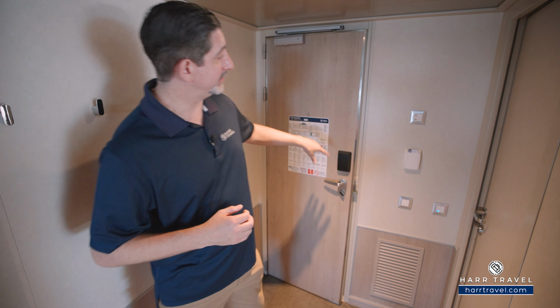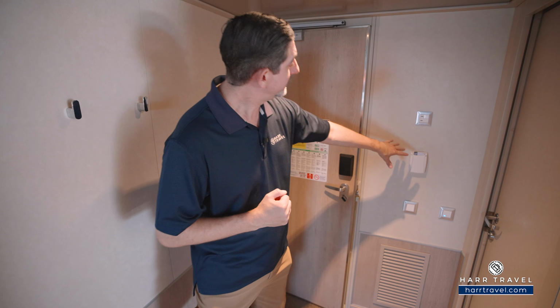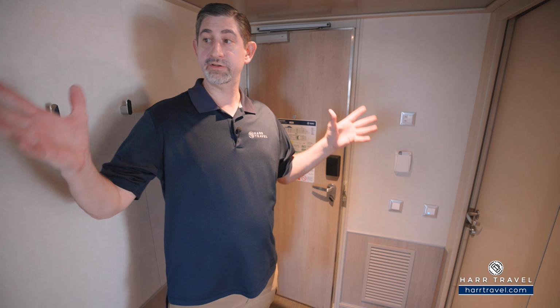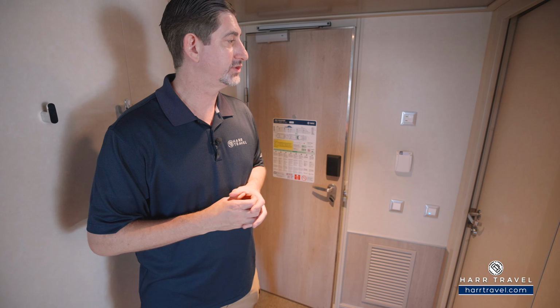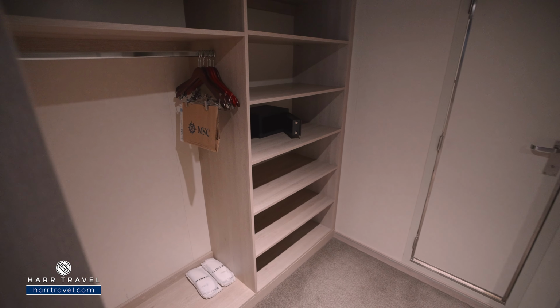Now this is the entry door. You've got your do not disturb and make up room buttons. I love that you can communicate it that way. You'll also have this power saving device. Make sure you have the key card in so you can charge all your devices and have all the electrical on in the suite. Now as we step through into here, you're gonna find the large walk-through closet.